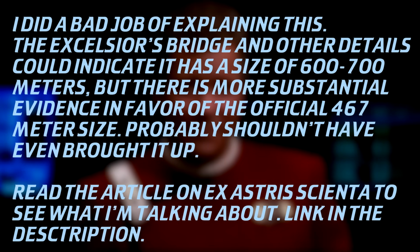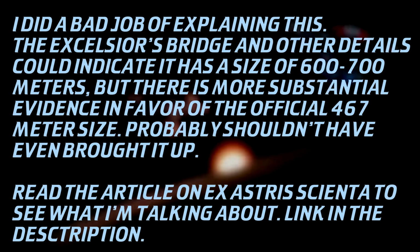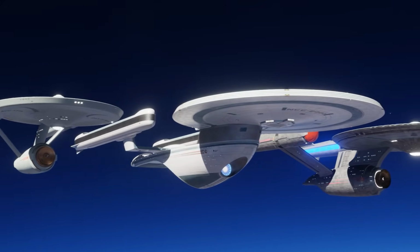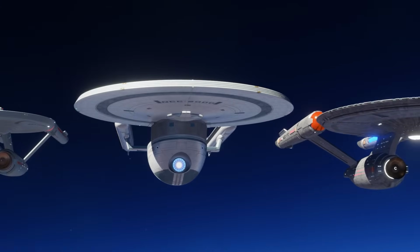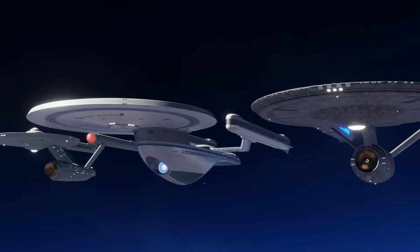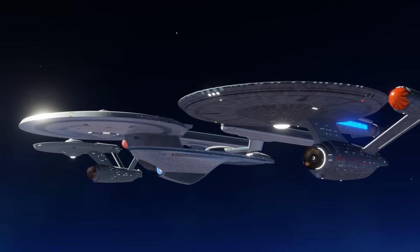That is well outside the scope of this video though, so you will have to check out the article I read about it on xastrisscientia.org to find out more. In summary, while the original size of the Excelsior is likely correct, some details line up in a way that mean it could potentially be large enough that Dr. McCoy is still impressed when he sees it, even if he were used to seeing ships in the 300 to 500 meter range a couple decades before.